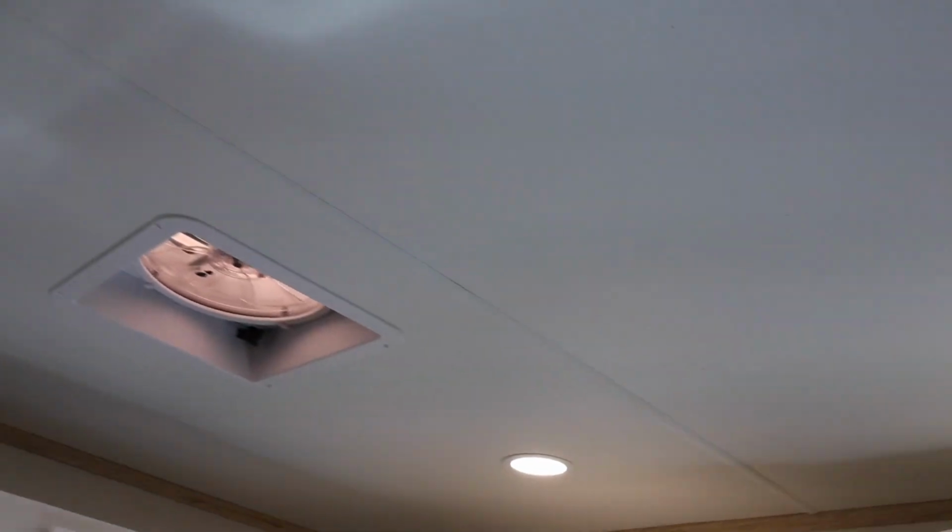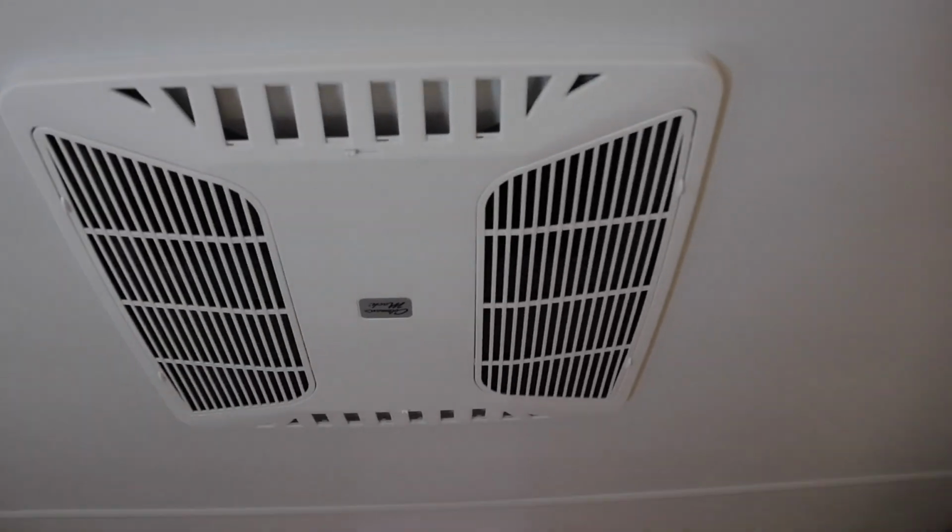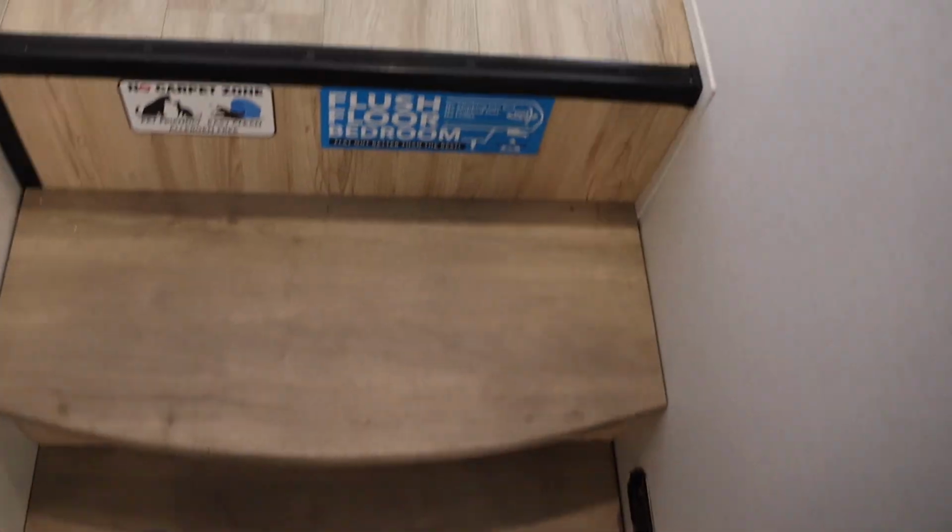Keep that in mind. I don't know if I showed you guys the roof, but here's the roof. I always forget that sometimes. AC in it, it's right back here. It's a Coleman Mach. And now let's go ahead and walk up the steps up front.